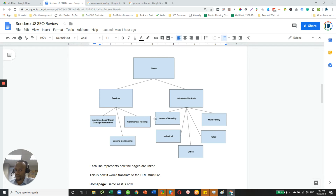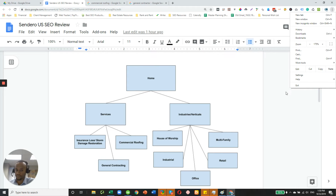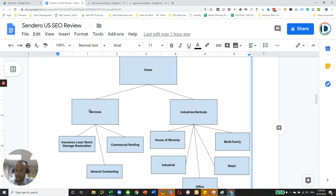So I'll put together this diagram. Let me zoom in here a bit more. So you see here you have the home page, and then I think you should break this out into services. So have a services silo and then have an industries vertical silo.